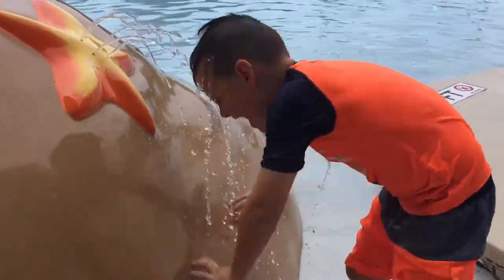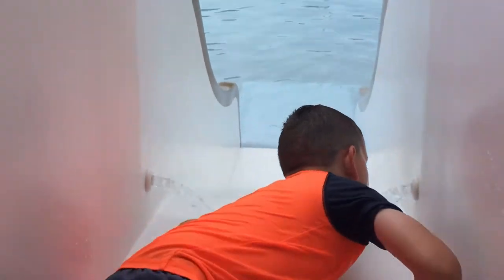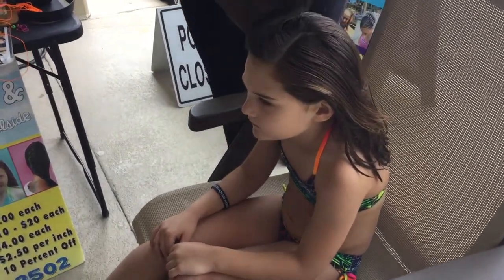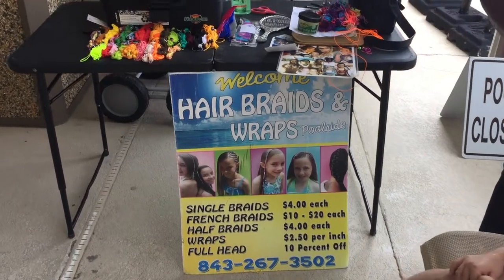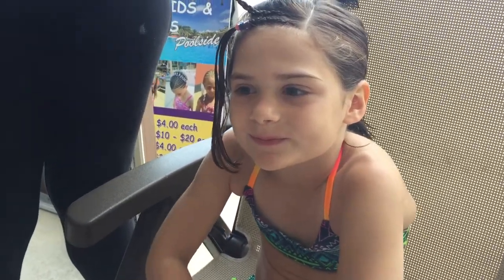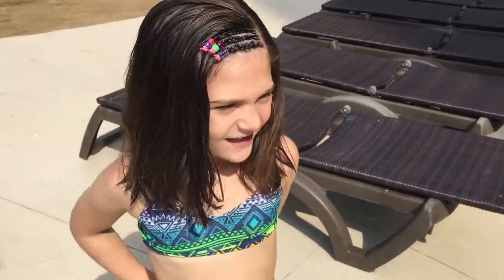Taking a shower? Yeah. Go ahead, go down. Riley, you getting some braids put in? Yeah? Got her beads and her hair braided. Riley, do you like it? Yeah. Is it cool? Yeah. All right.